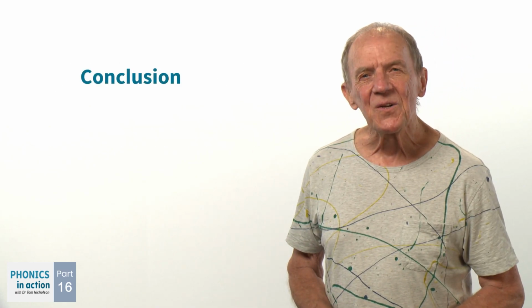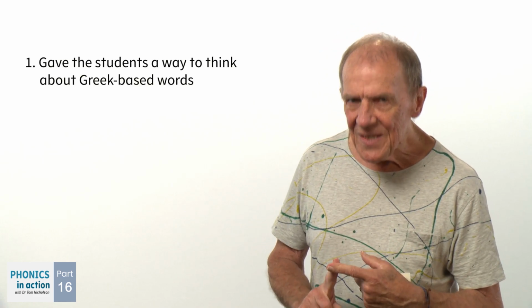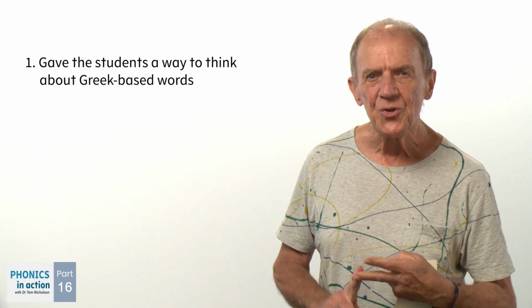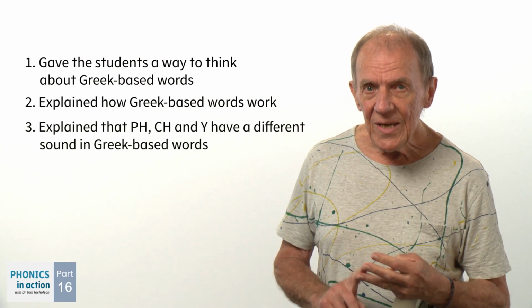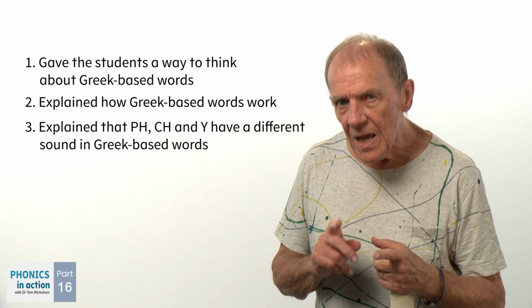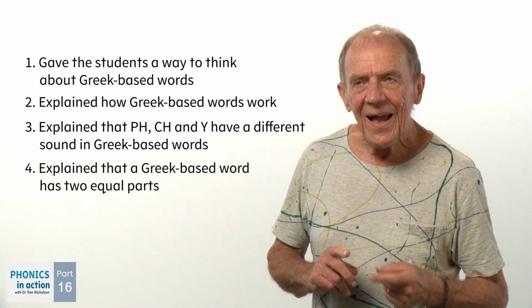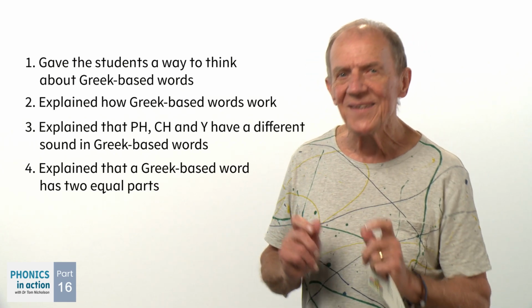So that's it. Conclusion to this session. Well done. Your students now know quite a lot about the many Greek-based words that came into English. So what we did in this session was, one, we gave the students a way to think about Greek-based words, and two, we explained how Greek-based words work, and three, we explained that the PH, the CH, and the Y have a different sound in Greek-based words, and four, we explained that a Greek-based word has two equal parts.